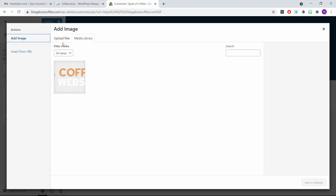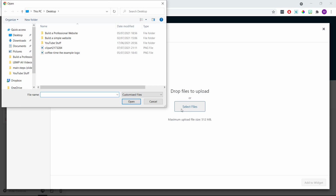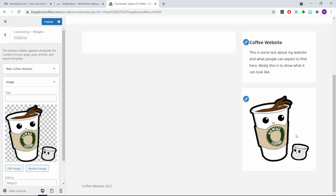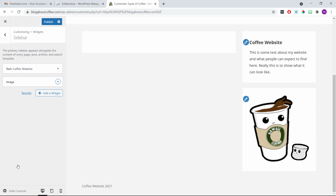Then click Upload Files at the top. Select Files in the middle. And then we're going to search for the image on our computer. When we find the image, we just need to click on it and click Open. And then once it's been uploaded, we can click Add to Widget in the bottom right. And when we do this, we'll see that the image now appears at the bottom of our sidebar. Then we just need to click Done on the left at the bottom to close out of the image options. And then we can move on to the next one.